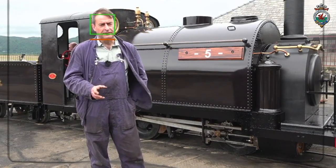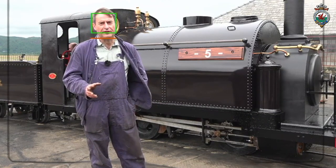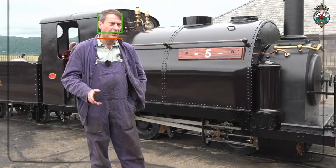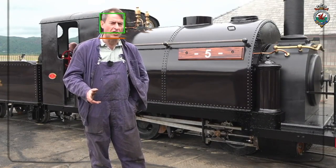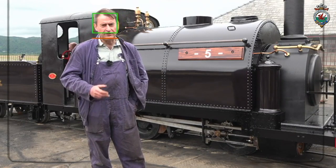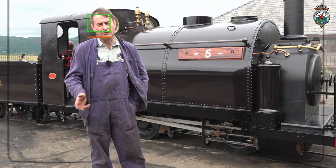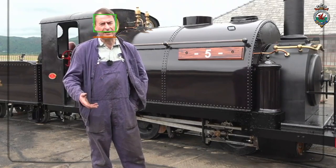In that period, the engine was often found hanging around in various yards. It had appeared at Minffordd Yard, it had been at Boston Lodge, and one time I recall finding it almost under a tarpaulin at Glanypwll Depot. It could never quite find a home. It would be put in a shed and then somebody would move it out and put it somewhere else because they had something seemingly more important to put inside. And so the engine deteriorated.